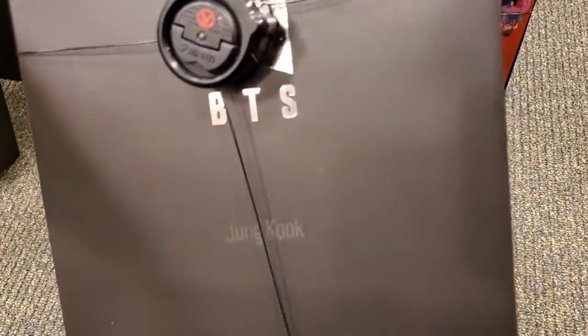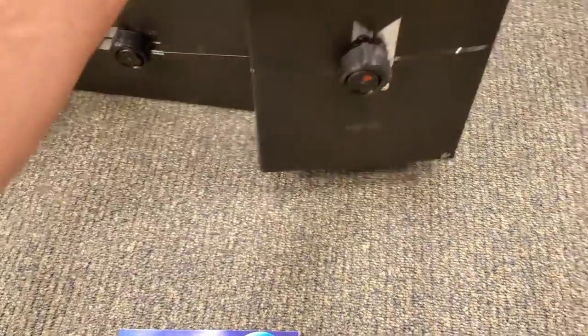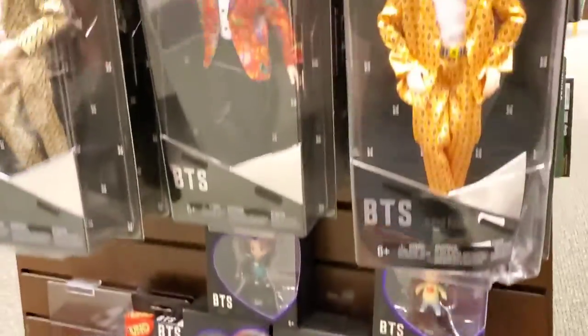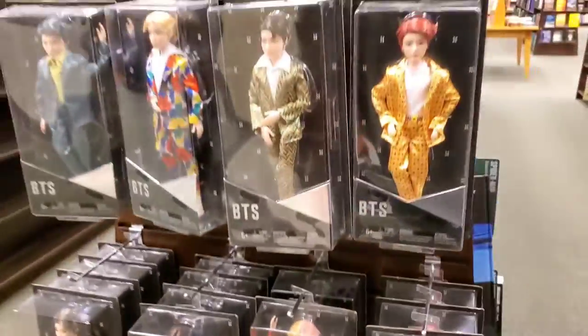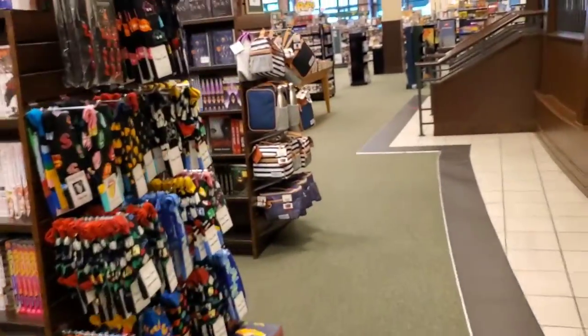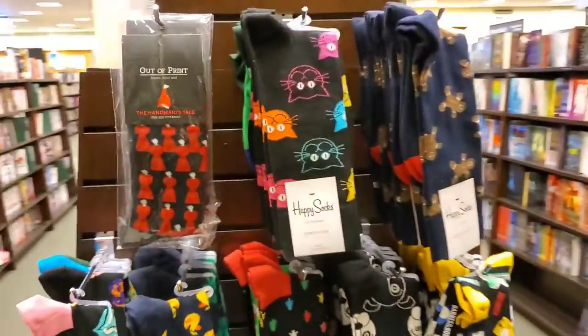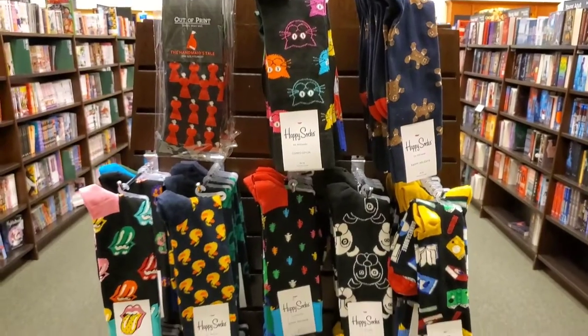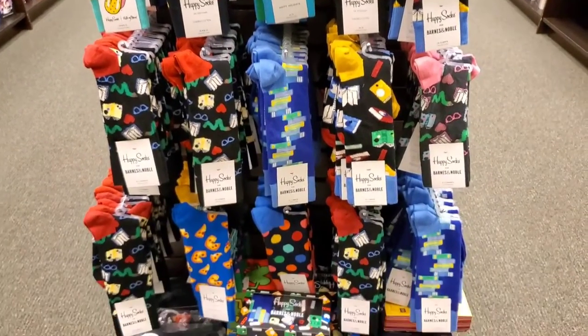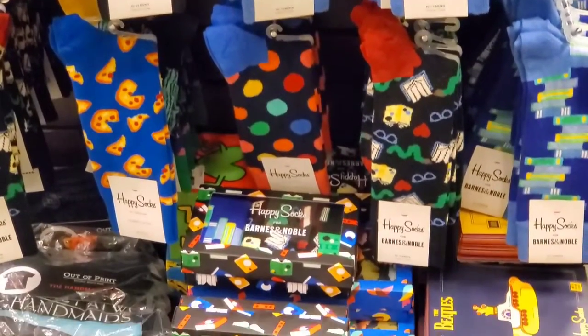I don't know which one Amanda likes the most, so I wasn't gonna pick it up. But me and Maggie have a plan to go back to Barnes & Noble, probably on a weekday. I really enjoy going there when there's no one there. So, these socks were cute. I was all about those pizza ones.